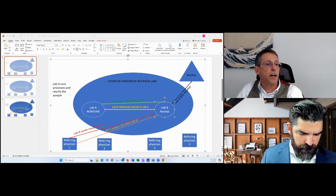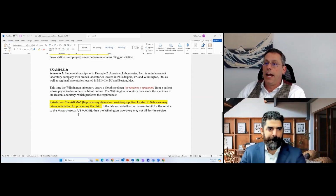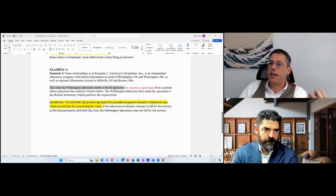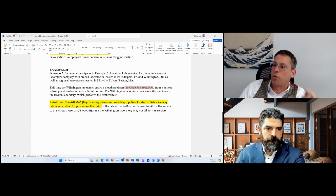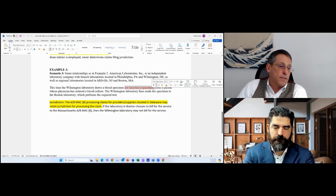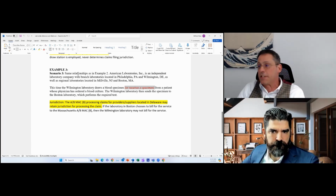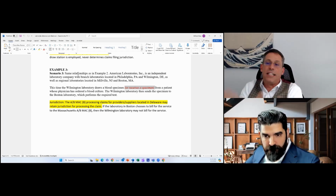And I say this because if you read, there's only one example that gives you the right to do it. And in this instance, there's a Delaware Wilmington laboratory, and it says draws a blood specimen. Now, I inserted the words or receives a specimen because obviously not every specimen is a blood specimen, and they weren't being specific about blood specimens. And so that's what I'm kind of saying. But you have to receive it. You have to have it controlled. It needs to be on your requisition.